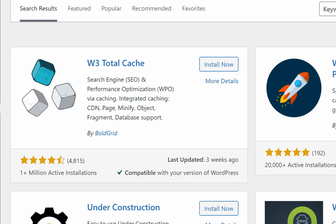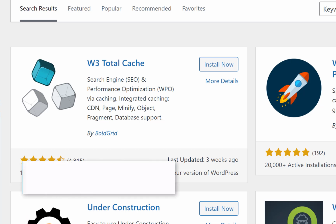The other option that I'm recommending is WP Rocket. Nine out of ten WordPress developers or designers will recommend you get the WP Rocket plugin, because it is an all-in-one optimization plugin. It makes your website optimization very, very easy, and it gives you the best results. So how do you get WP Rocket?